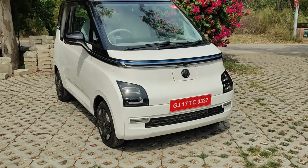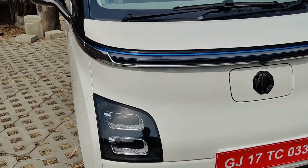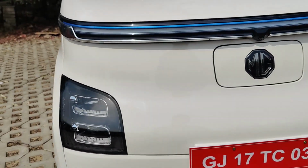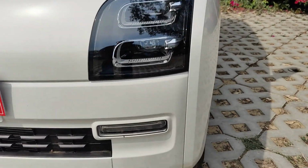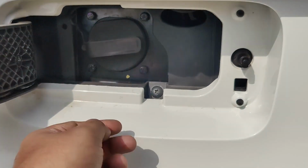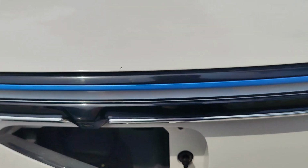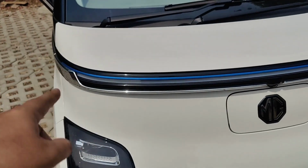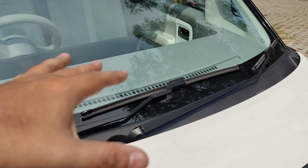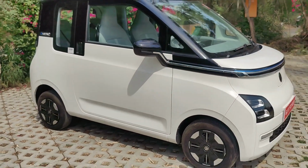As you can see, the design is what you can immediately say is cute, and you've got these very nicely done LED projector headlamps here which look nice. You've got LED DRLs and the turn indicators are there as well. This is the MG badge, the charging port like in any other MG EV in the front. And you've got this nice line here. It's an LED DRL as well. You've got double blade wipers which ups the premium quotient of any car, which looks really nice as well.